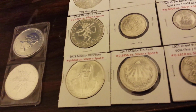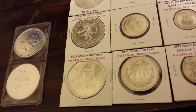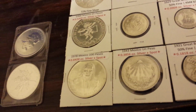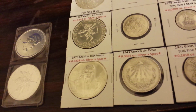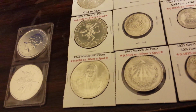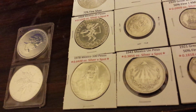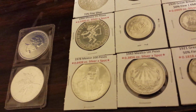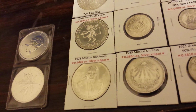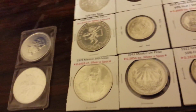So what are they doing to the left of the spot price stuff? Well, I got them for under premium, I suppose. The spot price at the time when I bought them was about $16.30, and I walked into a metal recycler's place, one of those We Buy Gold places, and then they sell them off to get melted down.